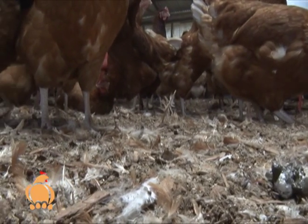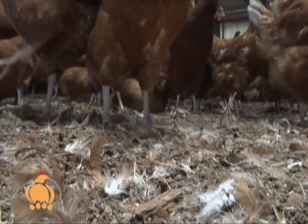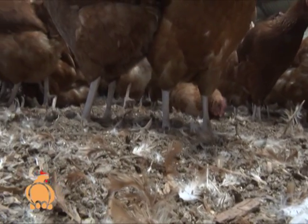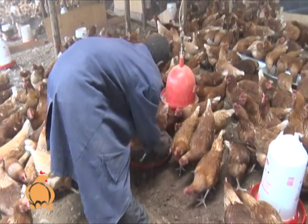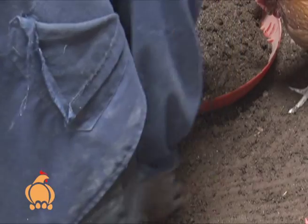A good cleaning job should allow for 80% reduction of microorganisms. The poultry house must be swept and thoroughly cleaned and disinfected to allow optimum production.